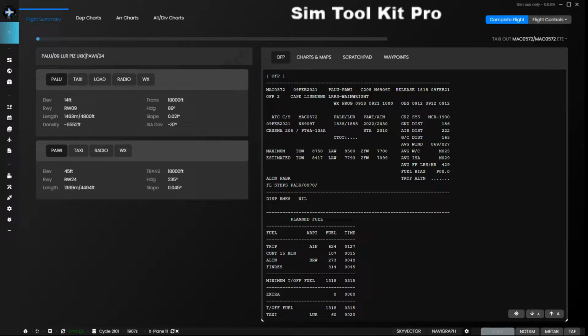All right, so let's talk airport here at Cape Lisburne. We're 14 feet above sea level. Got a 4,800 foot runway. This is a military base, so primarily and really ultimately only aircraft being chartered or flown by the military should be using it. Now we're going to be taking off, like I said, on runway 9. That's heading 089, as you can see here on the Sim Toolkit. And of course, we're not even going to get close to the transition, so we don't need to worry about it.